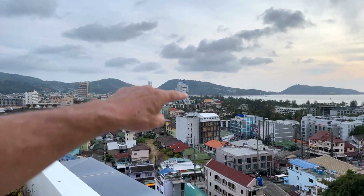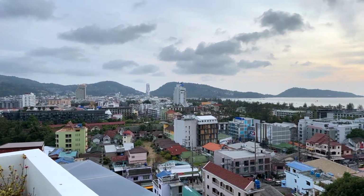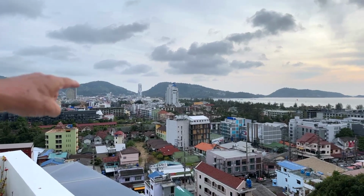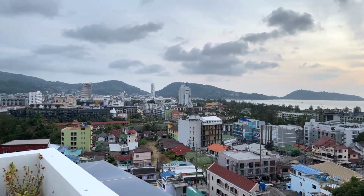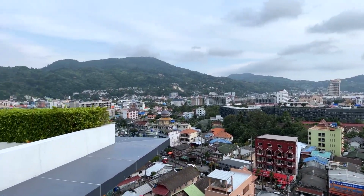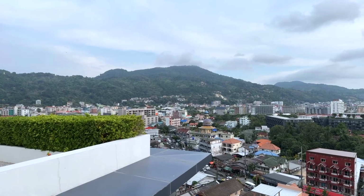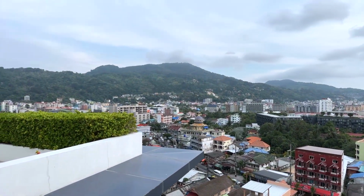But then along the beach, along here, you have Beach Road. Makes sense. We'll call that number one. And then you have Second Road, which comes along here. And then over in this direction, Soi Nanai, all the way up on the foothills. And Third Road is somewhere squeezed in there, and I'll explain that to you as well.